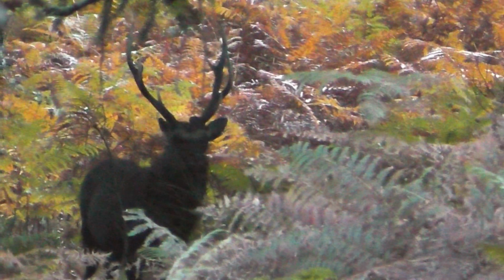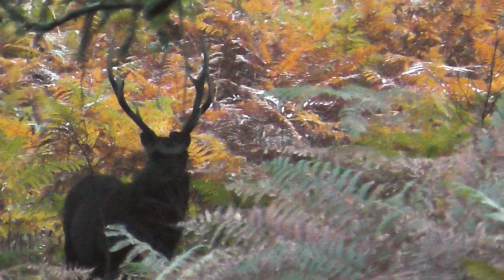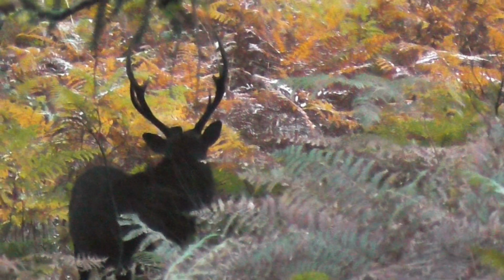Only the Sika stags grow antlers, and on a fully mature individual these will have up to 4 prongs each. Both sexes live separately throughout the year, only coming together to mate in the autumn when the stags move into the hind's home range.